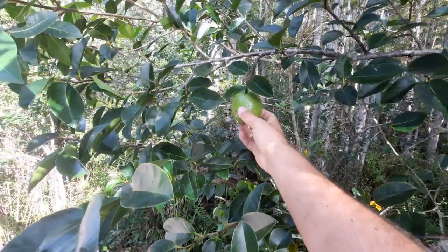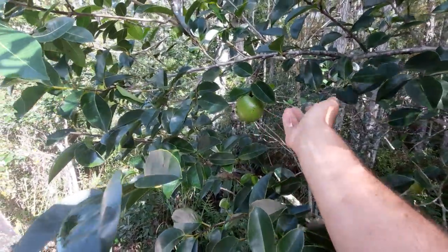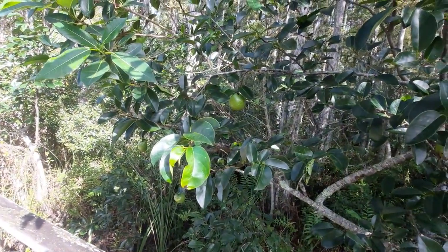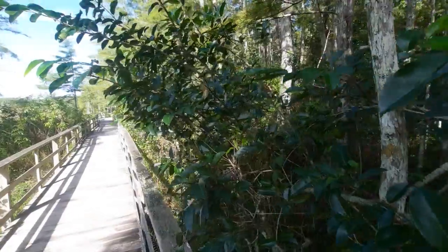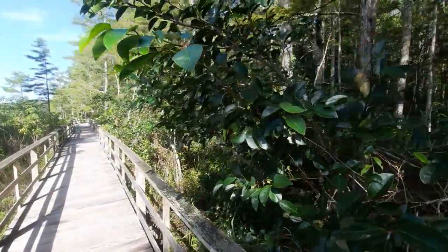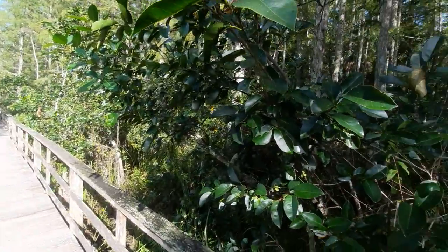And you may be thinking, are they related to the other apples? Like Honeycrisp, Gala, Fuji. Well, as it turns out, they really aren't. They're kind of like their own thing. They actually are indeed edible, but the flavor is very bitter. So you want to make sure that you prepare it properly.